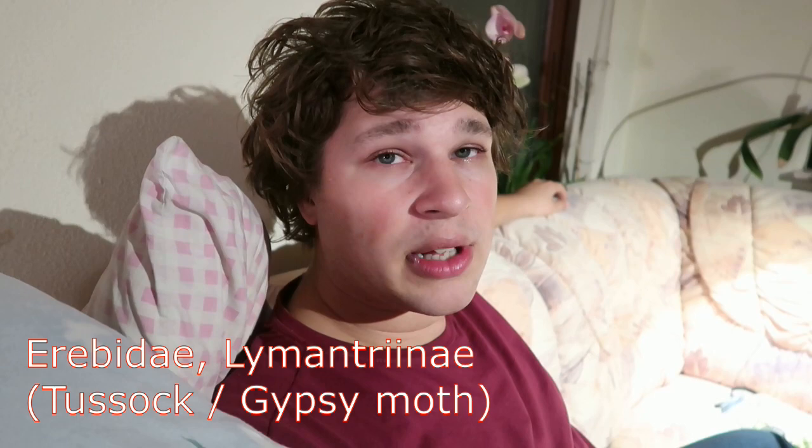But I think I have one idea because I have a lot of experience with insects. These eggs remind me of a type of gypsy moth from the subfamily of Lymantriinae, from the family of the Erebidae. And I gave them some random plants to see if they would eat anything, and I was pretty lucky, because they do. Let's take a look.